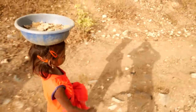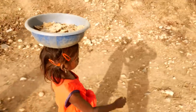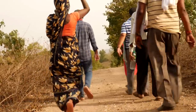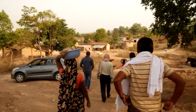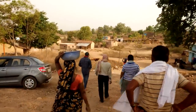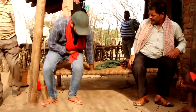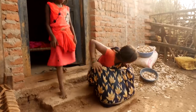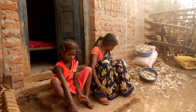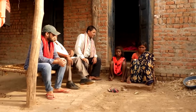On their way there, the group attempts to build a friendly rapport with the miners. Panchia Devi lives here with her four children. Her husband lives in Delhi. She has to take care of them on her own.